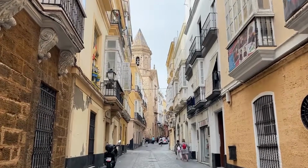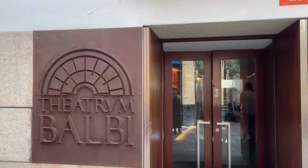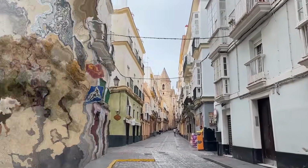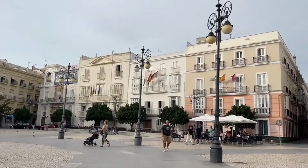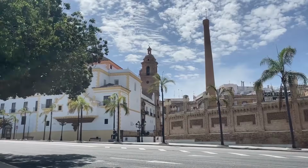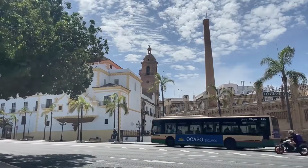Number 4. Old Town and Mercado Central. Cadiz's Old Town is a maze of narrow streets, hidden plazas, and beautiful 18th century merchant houses that tell the story of the city's wealth during the American trade boom. Unlike many tourist-heavy old towns, this one feels authentically lived in.